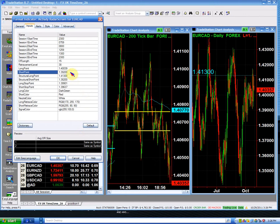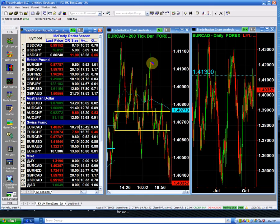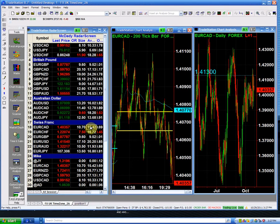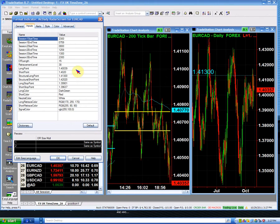So below 140.20, now this is our selling point. It is also my structural short point on the intraday. Let me make sure that I have the number correct. 140.27. And of course it is going to be our stop.